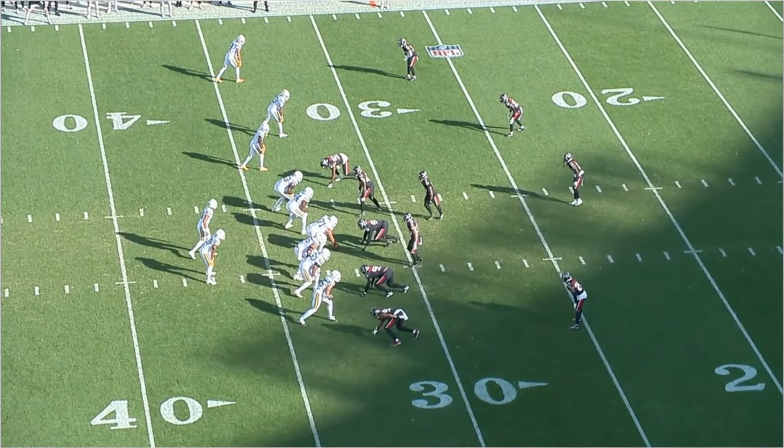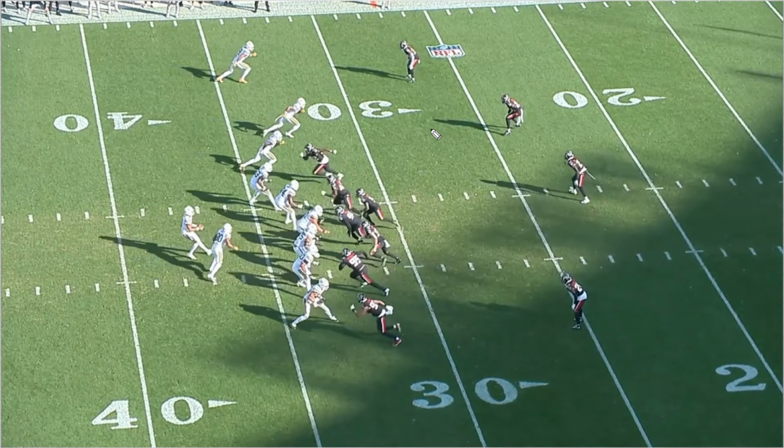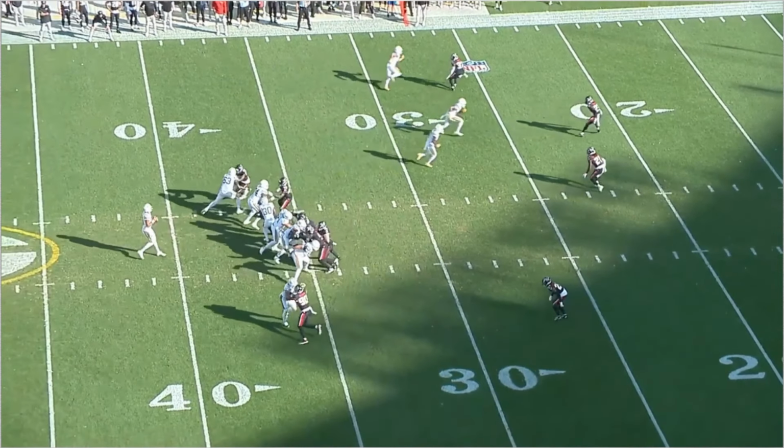All right, so he feels this pressure, right? They're showing cover 0. You've got all these guys playing depth at the sticks or just beyond the sticks, right? It is a 3rd down. They're trying to push them out of field goal range. You're going to get some good protection up front. All right, Kraft is going to stay in.